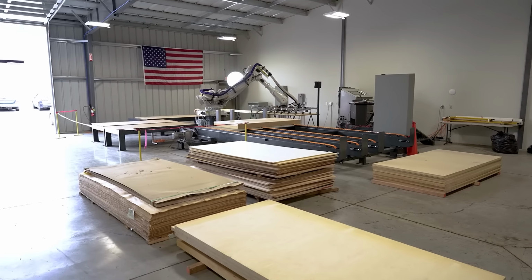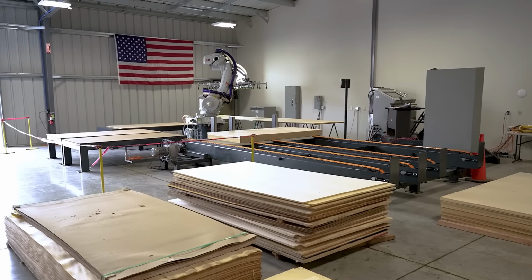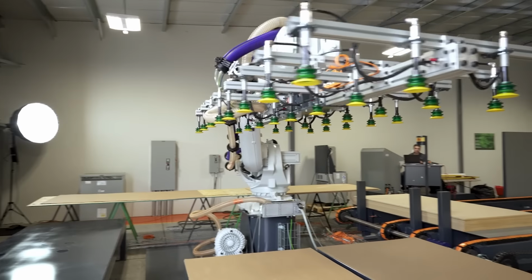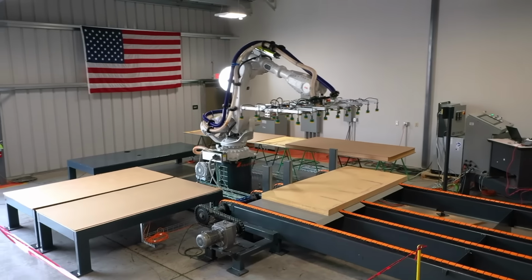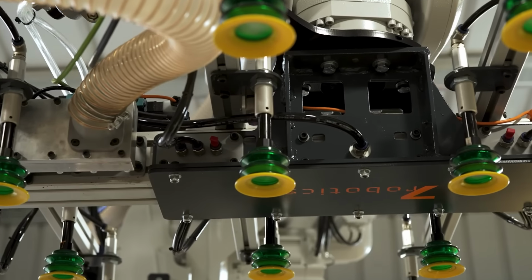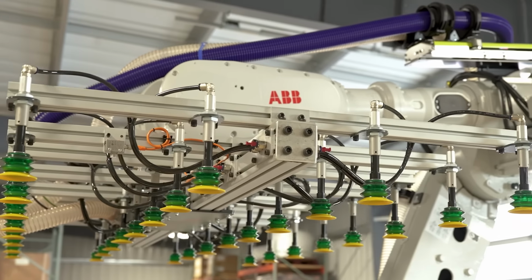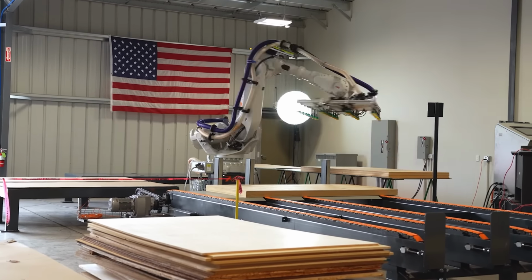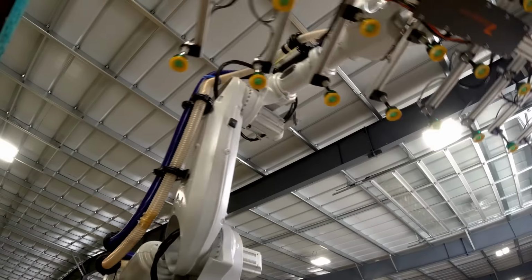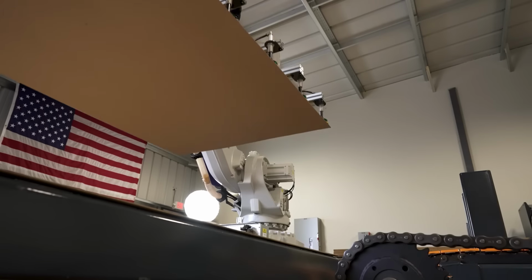So our customers call us for three primary reasons. One is safety, one is to increase throughput, and the third is quality control. For safety, I think that's obvious. There's a lot of jobs in manufacturing where you're moving a heavy and sometimes awkward piece of wood all day, every day. Repetitive action injuries. Tough on the back, yep.